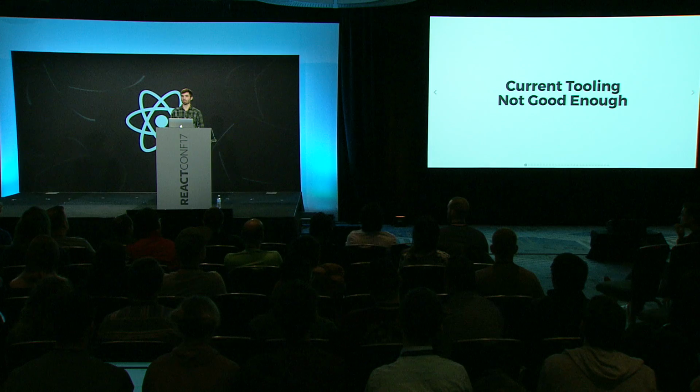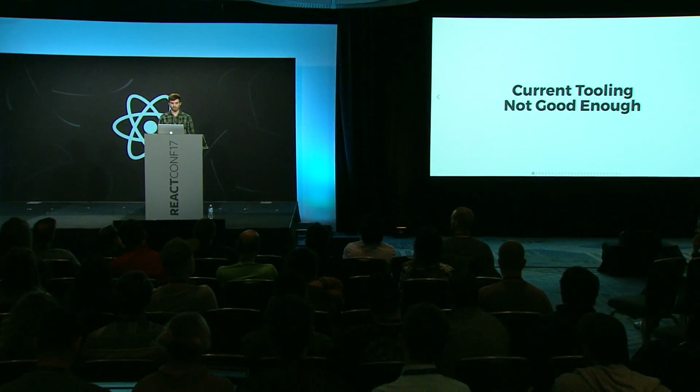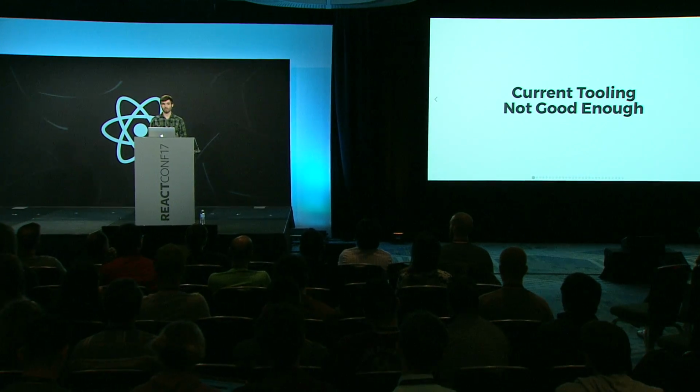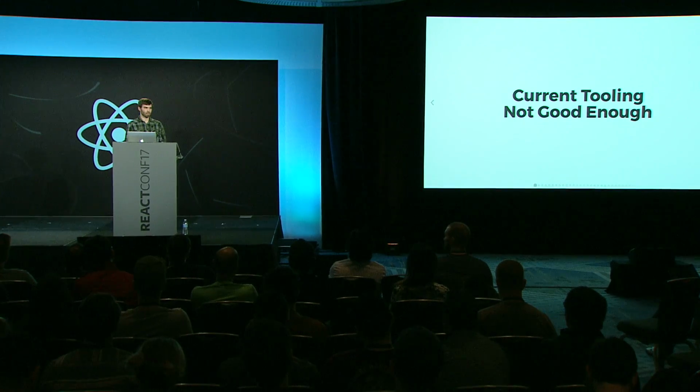But I think we can solve this with tools. The problem is that the current tooling is not good enough. I love tools like ESLint to catch semantic and bad patterns in your code, but it's not a formatter. It wasn't built to be a formatter. They added rules for small bits of formatting because it was requested, but it doesn't holistically format your code, and it's so easy to bypass the formatting rules. So I think that we can do better.